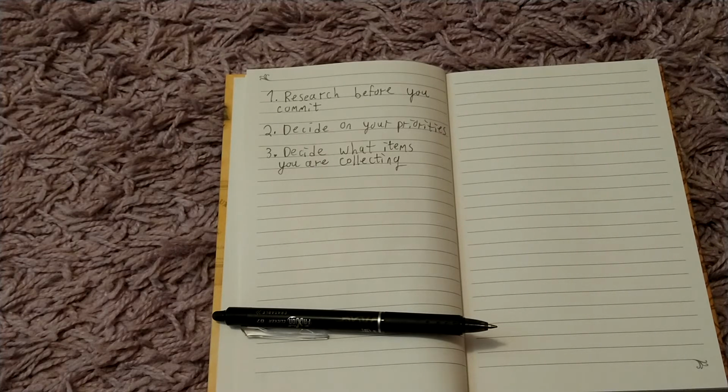Groups will come out with new things all the time, so it's about figuring out what you're collecting. The three main things are light sticks, photo cards, and albums, and deciding which of those three you're collecting is kind of the start for a lot of people.